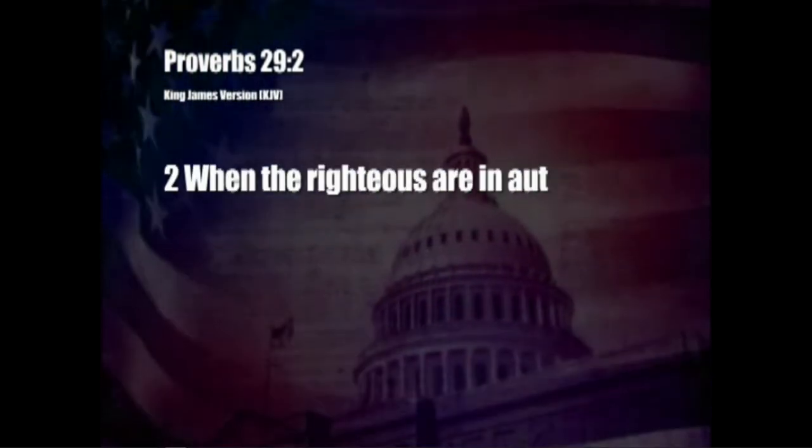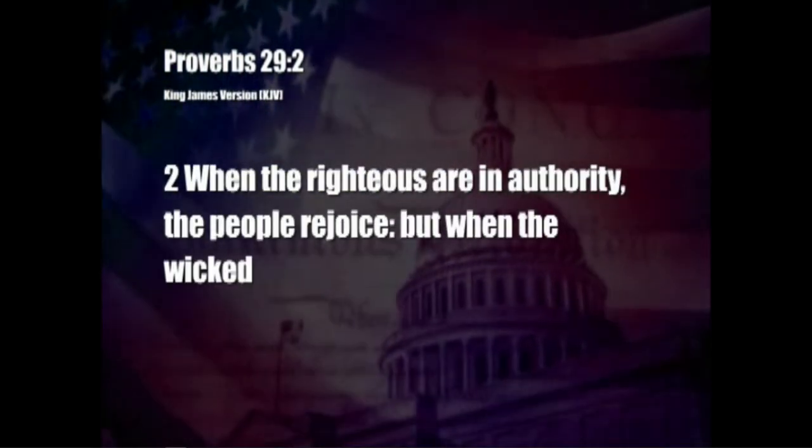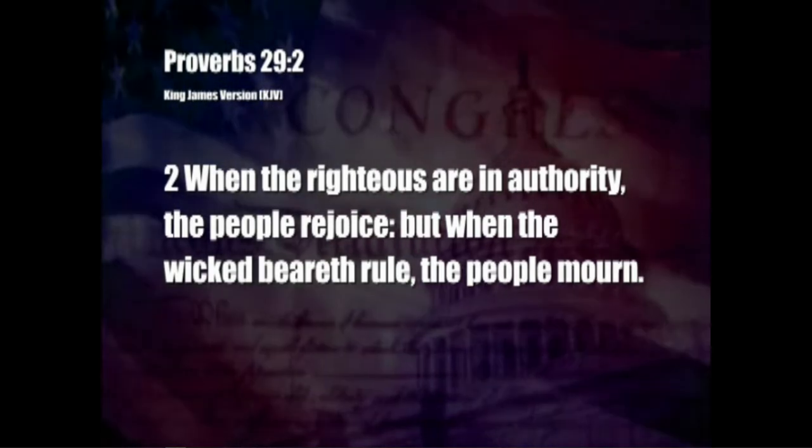Today on We the People, we're going to talk about voting. As a Christian, you should be involved and vote. That's not just my opinion, that's according to the Bible. Look up Deuteronomy 1:13, Deuteronomy 16:18, and Exodus 18:21 for proof. Proverbs 29:2 states, "When the righteous are in authority, the people rejoice, but when the wicked beareth rule, the people mourn." The Bible encourages us to elect our leaders, but who should you choose?